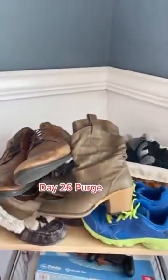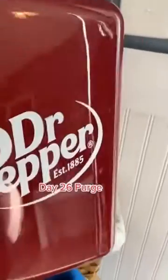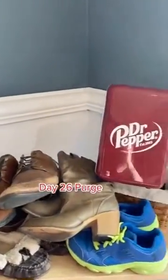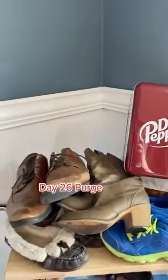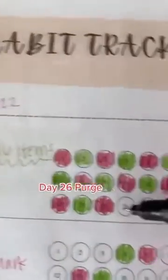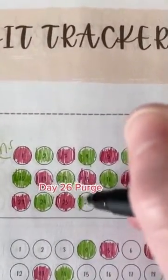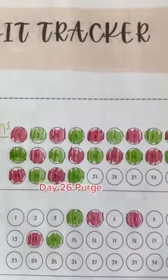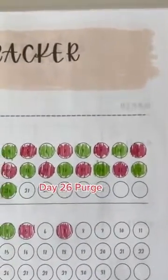Anyway, don't worry, even though this purge is coming to an end, on January 31st, I'll be done and have everything donated and dropped off. I have a whole new purge monthly challenge for February. So more to come on that. So stay tuned. And here we are in my journal, coloring in day 26. Can't wait to see you guys tomorrow, day 27, with 27 more items.